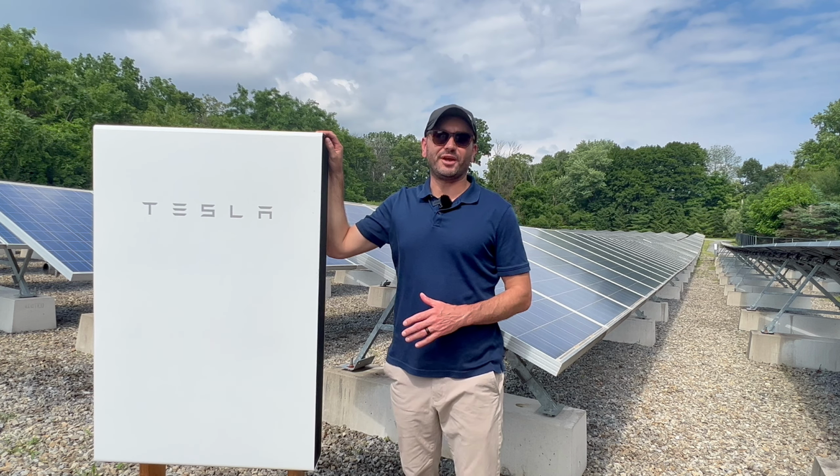Right beside me in our solar field I have our Tesla Powerwall product, and today I'm going to address probably the most common inquiry we get from existing customers, which is, should I add battery storage to my existing system? That's a great question. The short answer is it's super easy to do. You should definitely consider it.